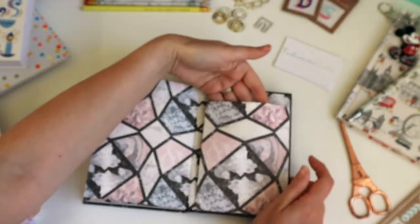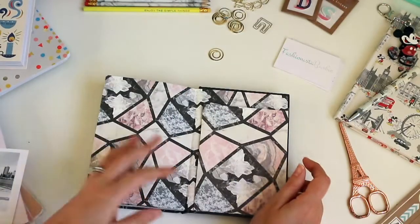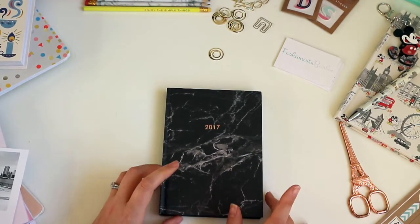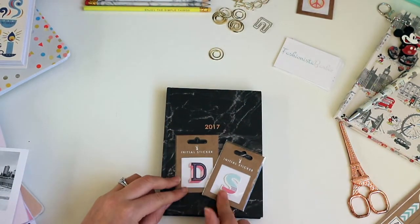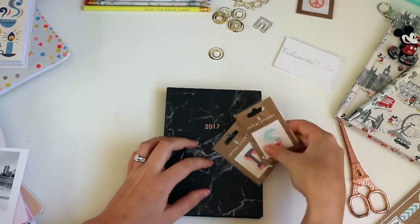Then at the back it also has this envelope, which I find really handy to put my receipts in so I can keep track of things. But because it also is a little bit plain, I also think that the Typo collection comes with these cool little stickers. And so I think I'm going to decorate mine with my initials, just because they're kind of cute. So yeah, you can do that as well, make your diary personal.